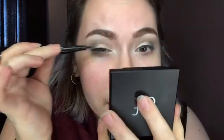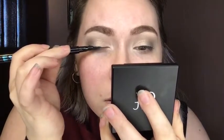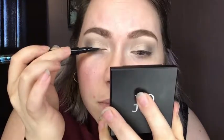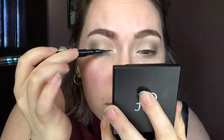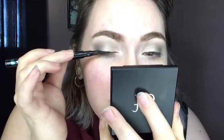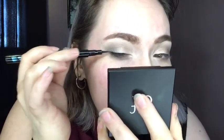It could also be like my eye shape slightly different. I'm not sure. Right hand, left hand, which do you think is better? Leave comments down below. I would love to know what you guys think.